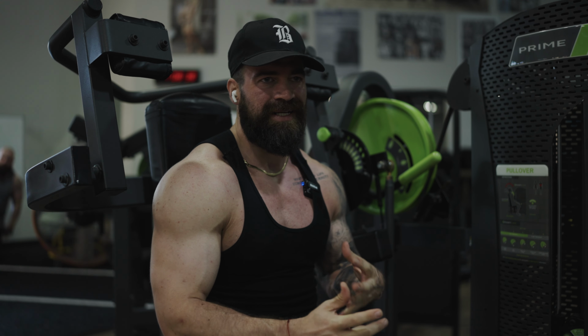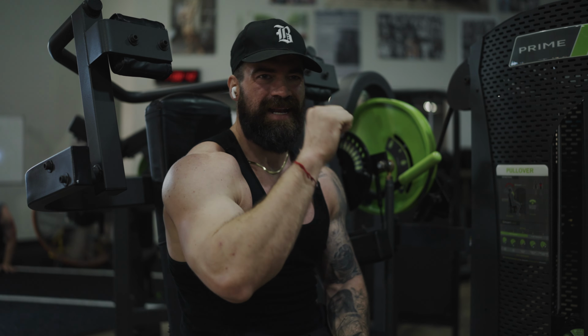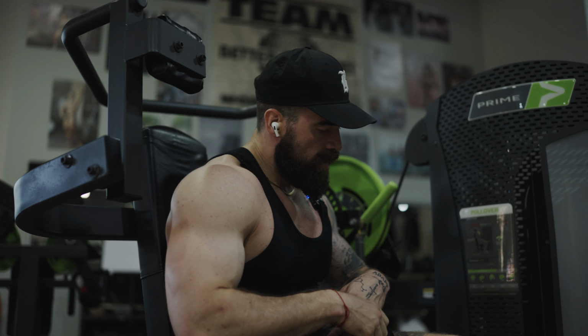How I find to kind of isolate the lat as much as possible is make sure you're driving through the elbow pad and not pulling with the hands as much.